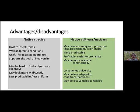It's less predictable because it's less uniform because there's more genetic diversity. But a native cultivar or a nativar may have an advantageous property, and it may be just as attractive, but it may not. It's more predictable in terms of size, how fast it spreads, in terms of color, and it may be disease resistant like that Monarda I just showed you. And it's more commercially available, easier to find. Most garden centers will carry that. And if the plants are indeed labeled at a big box store with the Latin name, that's probably what you're going to find there. But it does lack genetic diversity, and it may be less adaptive for hardiness. And it may be less valuable to wildlife.